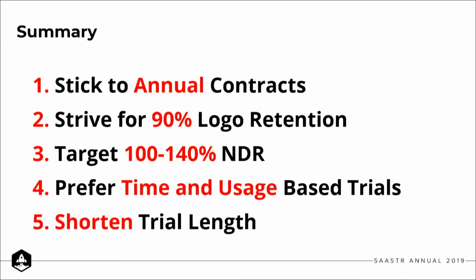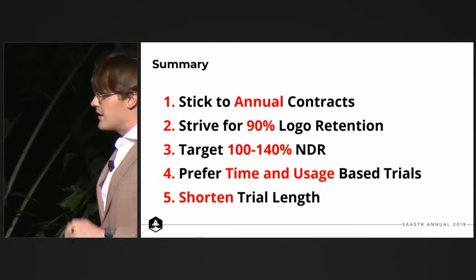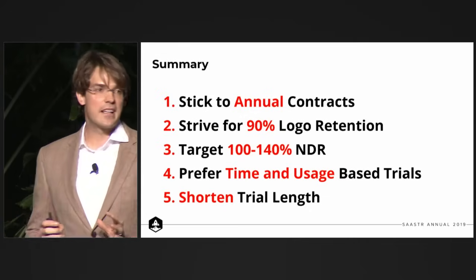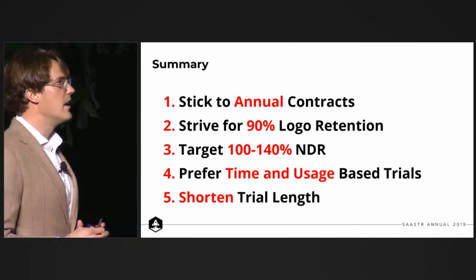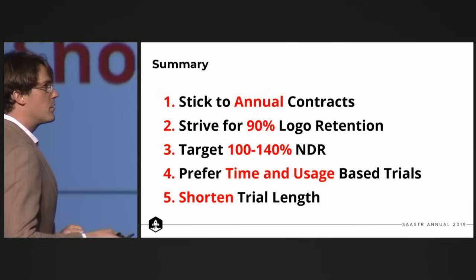The first is stick with annual contracts. They're by far the most common. They're an industry practice, and particularly in the mid-market, they're very common. There's no real meaningful impact to conversion rate for your contract length, and so having your customers stick around longer is a net positive.